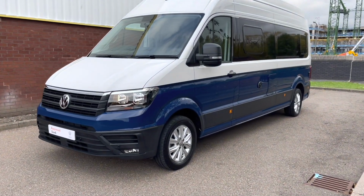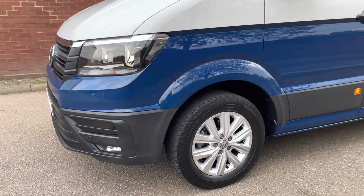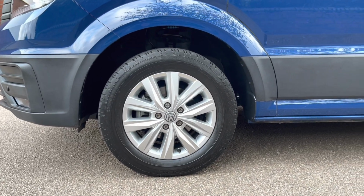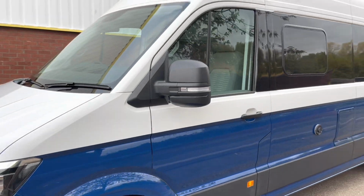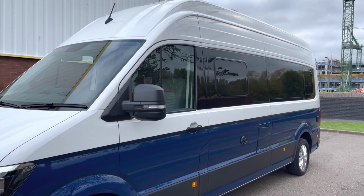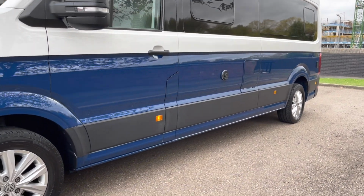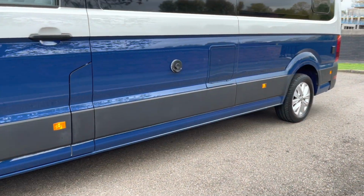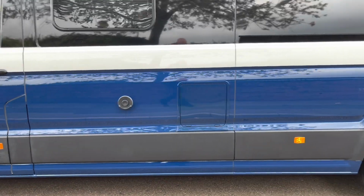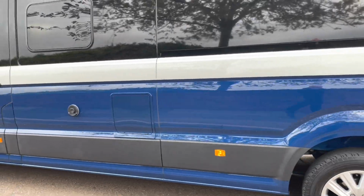Moving around the California again, you will notice that it's fitted with 17-inch alloy wheels. All the wheels are in superb condition. Moving up to the mirrors on this California, they are heated and power folding. This is ideal for winter months and parking the van on a busy road. On both sides of the Grand, you will notice side light markers. This is ideal for dark nights.